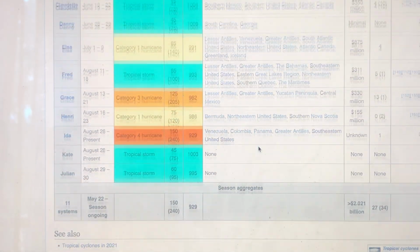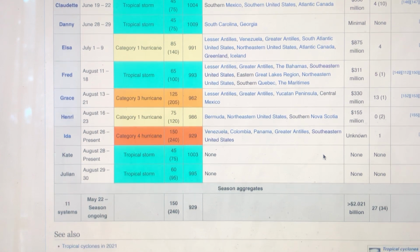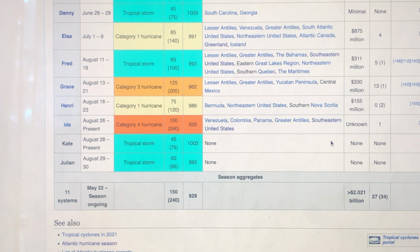But again, we're continuing to see much more activity in the Atlantic as we head into the peak of the season. We're now heading towards September. That's a true peak month of the season. September 10th is a true peak day of the season. So we're seeing that activity really ramp up as we get towards that time frame.